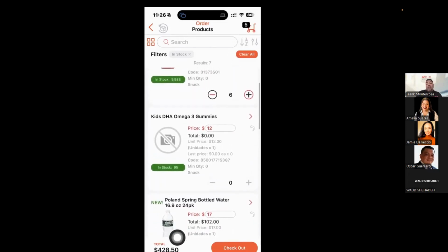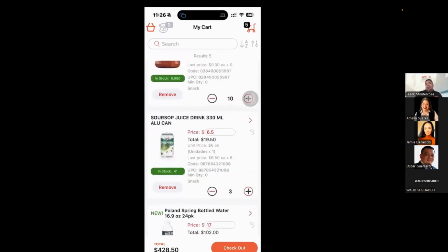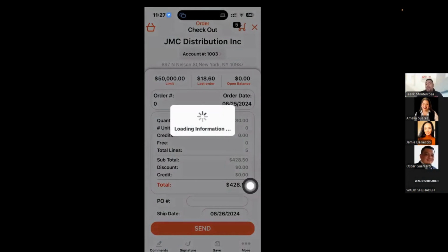The total is $428.50. So if I want to check what exactly I have added, that's exactly what I have in the shopping cart. When I go to the checkout, I just double check that I'm creating the order for the JMC Distributor Inc. and the total is $428.50. So if I submit that order, take a look what's going to happen.